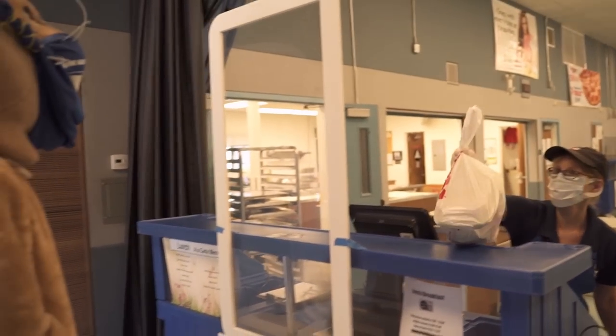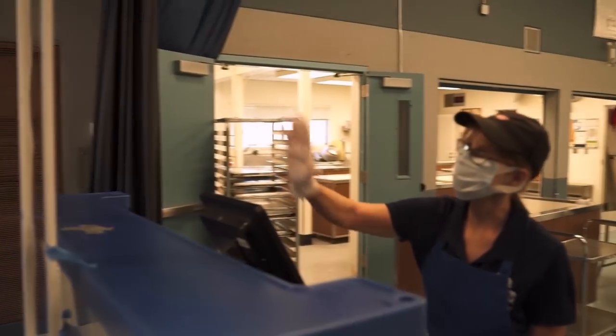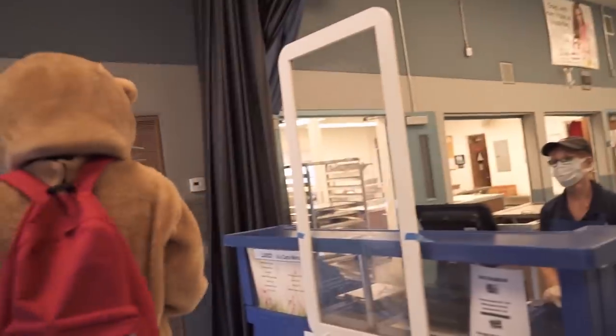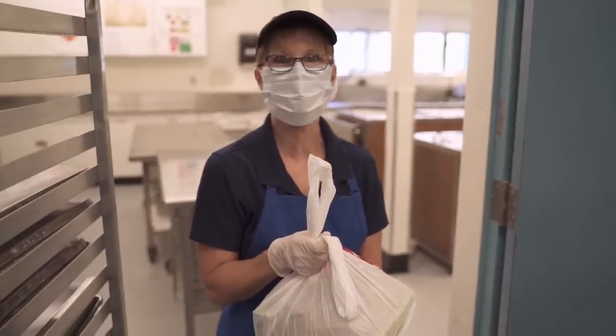Screens and partitions will be installed as practical, where a 6 foot distance cannot be achieved, such as cafeteria point of sale. Meals will be plated or bagged to reduce contact and congestion among students.